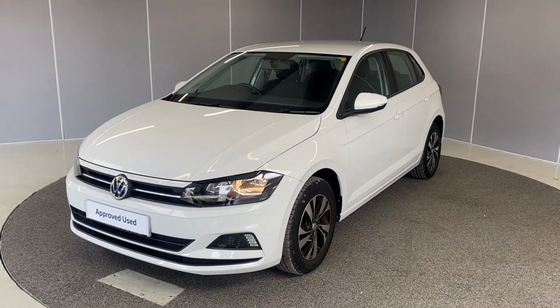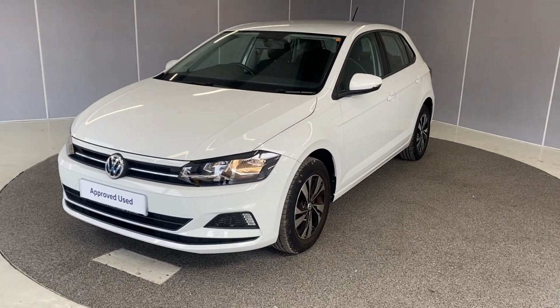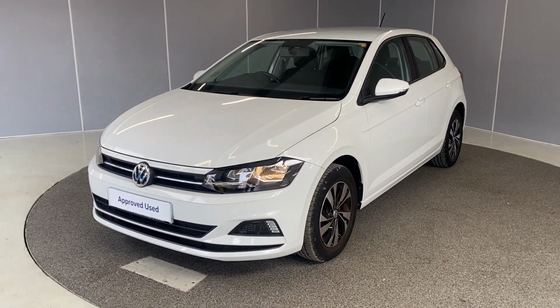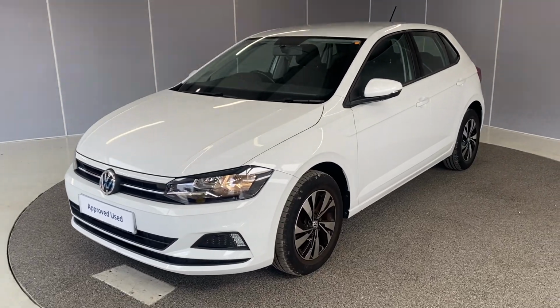My name's Lewis. Today I'm going to give you a walk around video of this lovely 2018 Volkswagen Polo SE. So this is a 1 litre TSI engine with a manual transmission. It's finished in pure white. So I'm going to give you a little walk around video, let you see it from all angles, point out some of the features as we go around.